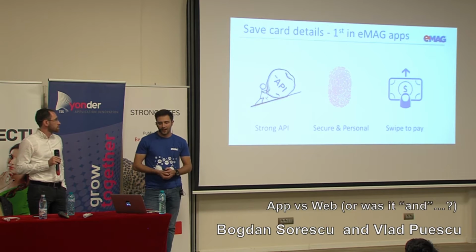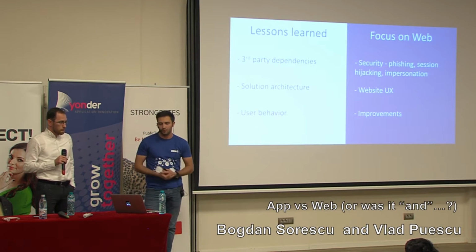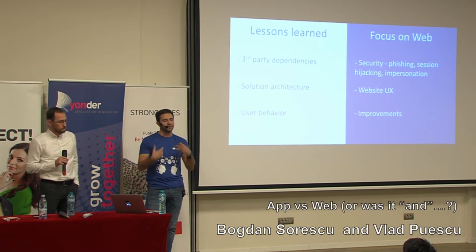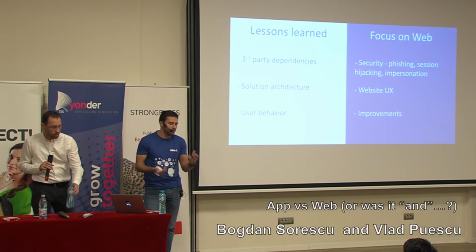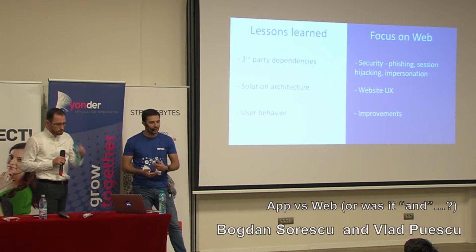What's nice about this is that we've learned a lot of lessons that we passed down to the mobile website. One of them was the dependencies of the third-party payment processing company, what dependencies and limitations they have, and how they work.